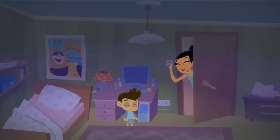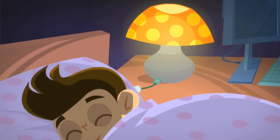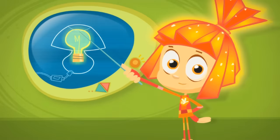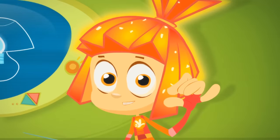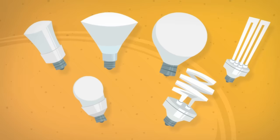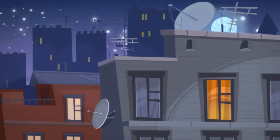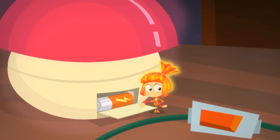A nightlight is a little light that humans who don't like to sleep in the dark use in their rooms. The nightlight has a dim glow. That's because it works with a special kind of light bulb that uses very little electricity. These kinds of light bulbs are called energy efficient. That's hard to say. And you can find nightlights that use such low energy bulbs that they can work off of a battery.